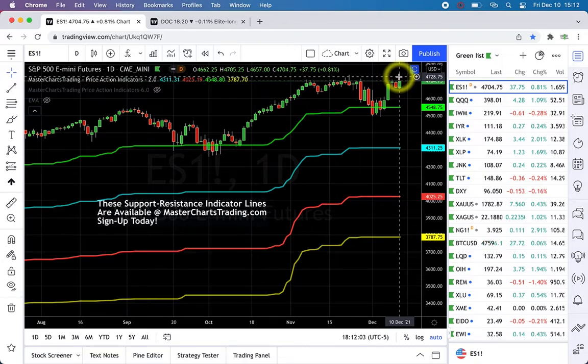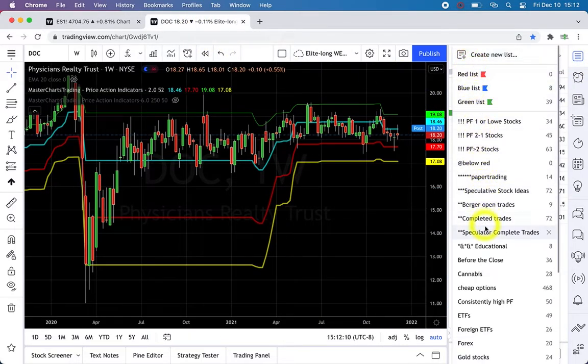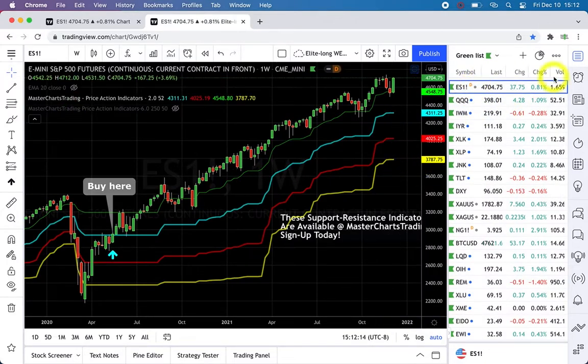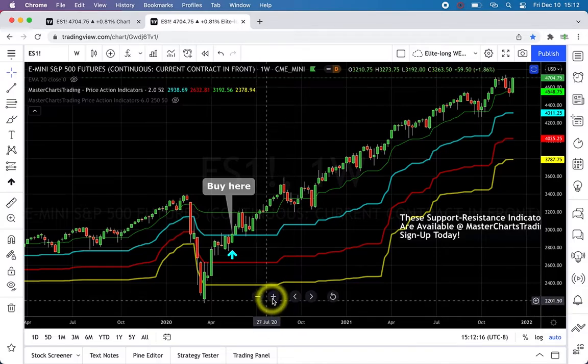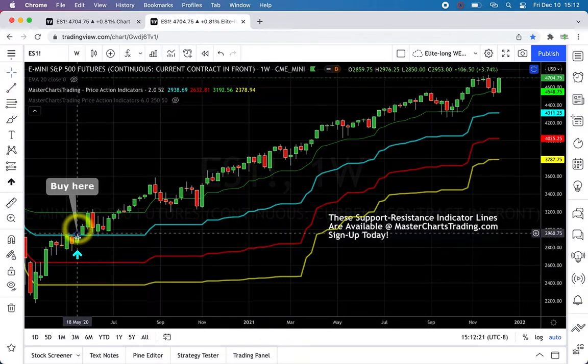I would consider holding, as far as long-term holds. I will show you how it looks on a weekly chart and a long-term chart, and this is how it looks like. You buy and you do nothing.